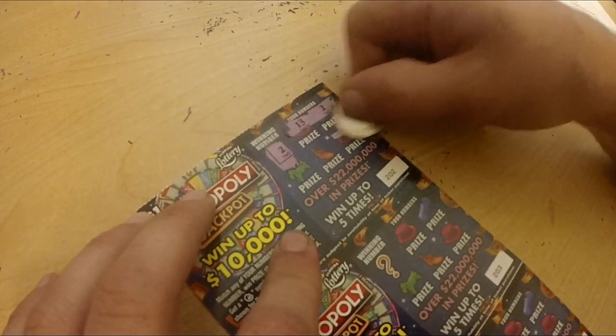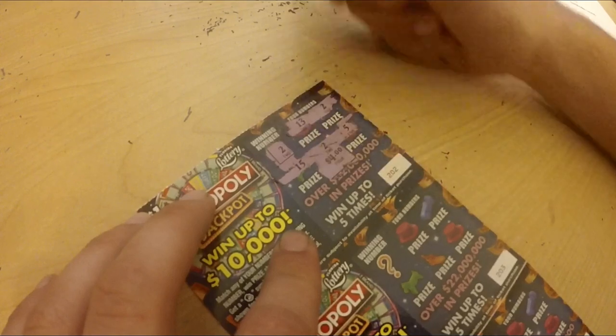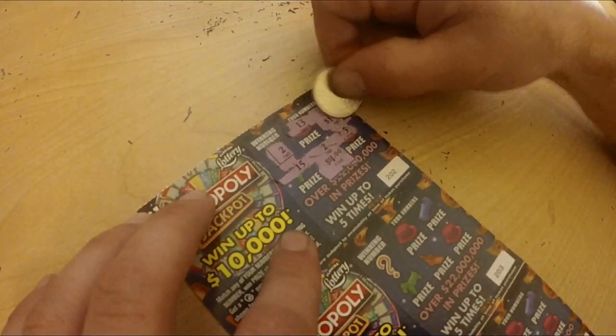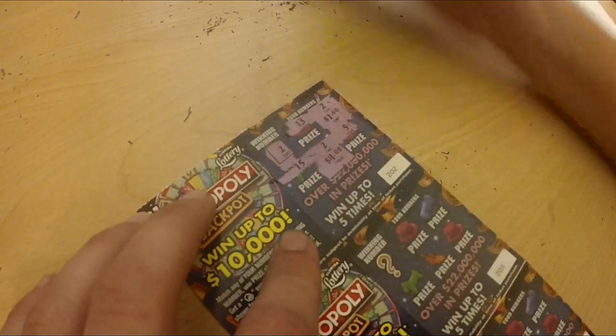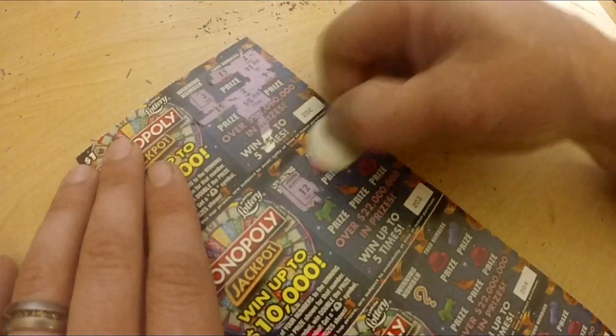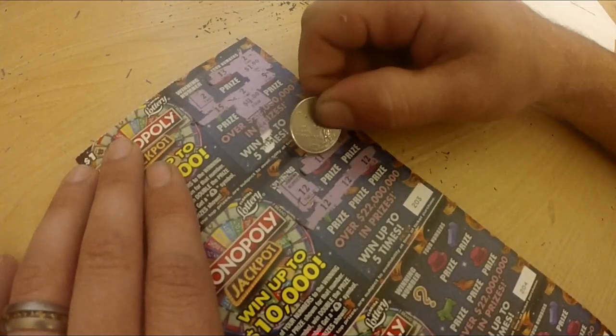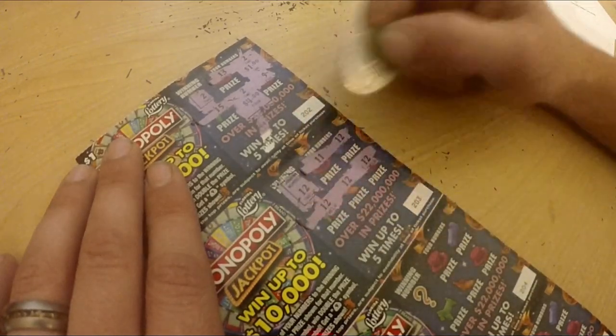We got a 2, another 2, 4, 5, $5 ticket, I'll take it. Oh, we got a 12, a 12, a 12, let's see, hope this is another good 20 or 25, guys.